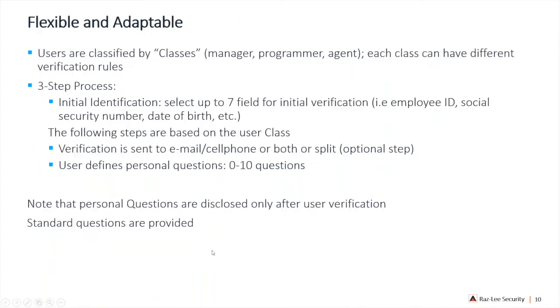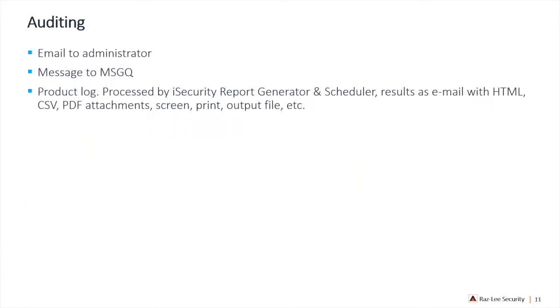So I think that this is covering what I have to say. Let's summarize. The flexibility is all over the product, and we have all the capabilities to classify users and to provide the process that they are going to see in order to pass until they resolve their issue and get their user profile to be active again, enabled again, or get a new password.